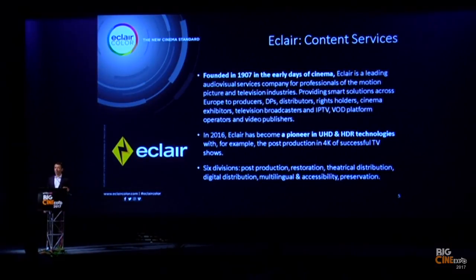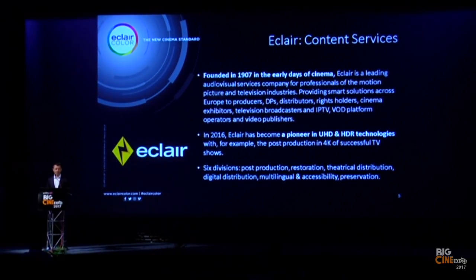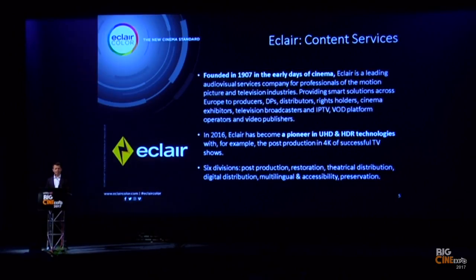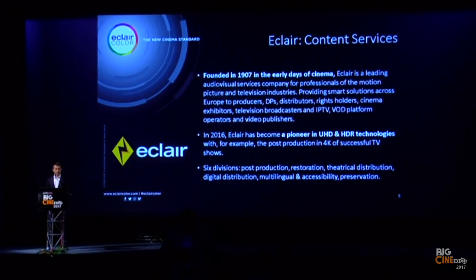So Eclair is the second company of our group. Eclair has been around for more than 100 years. Eclair was founded in 1907 in Paris. They developed their own cameras. So if you're on the production side and the artistic side of the business, you have known the company for a while. We have different divisions.